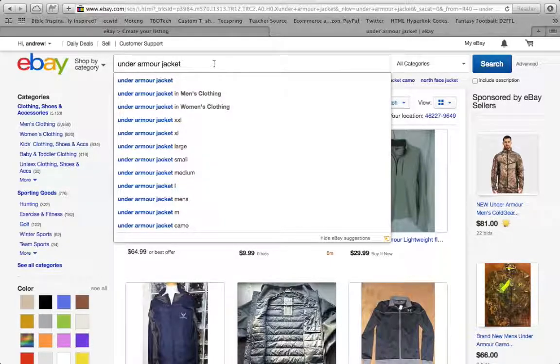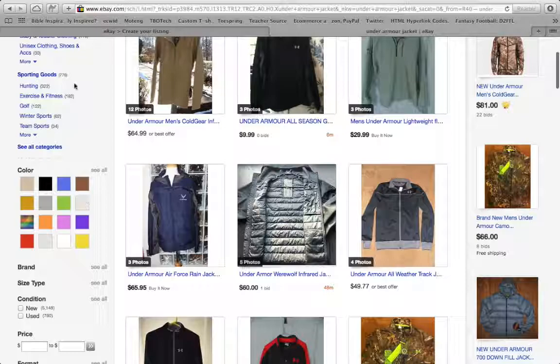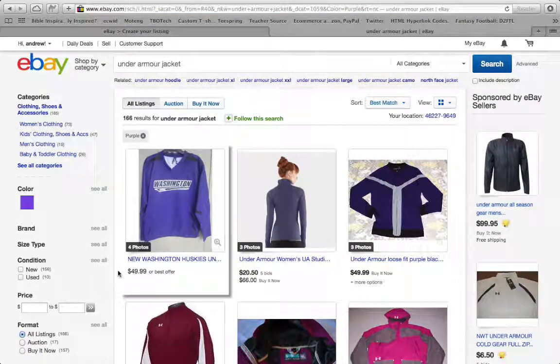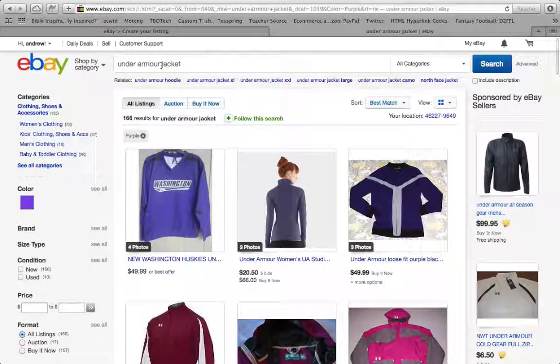Because if you put up here Under Armour purple jacket, it's only going to look for Under Armour purple jackets where someone listed an item and they actually put the word purple in their title itself. So this is searching for keywords here. Now if you wanted to find a purple jacket, you can click down here on the side and it breaks it down into more detail, and you can click on purple here. Now you see 166 of them. So if we're looking for a purple jacket, we're down to 166.